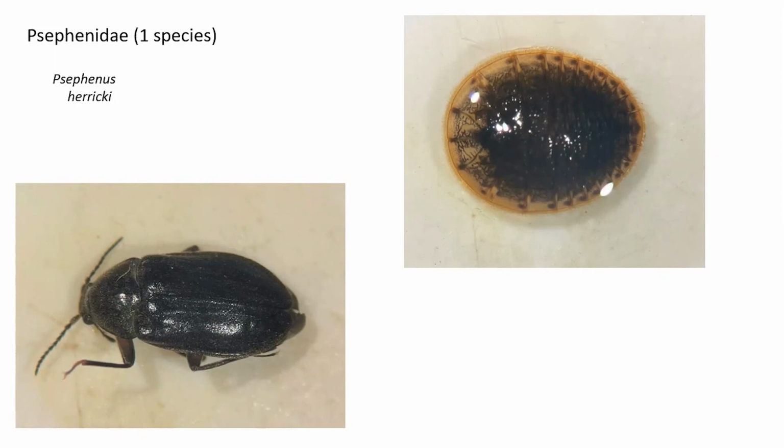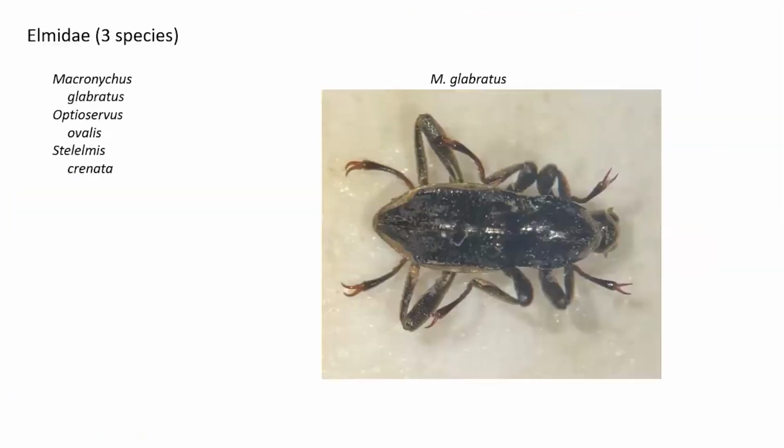So that's another thing: if you look at a lot of these different families, you'll find that larvae are aquatic, and adults are sometimes terrestrial or semi-aquatic. In many cases, both the larvae and adults are aquatic. And in some cases, larvae are semi-aquatic and adults are terrestrial. I think there's one family that we have here where the larvae are semi-aquatic and adults are fully aquatic.